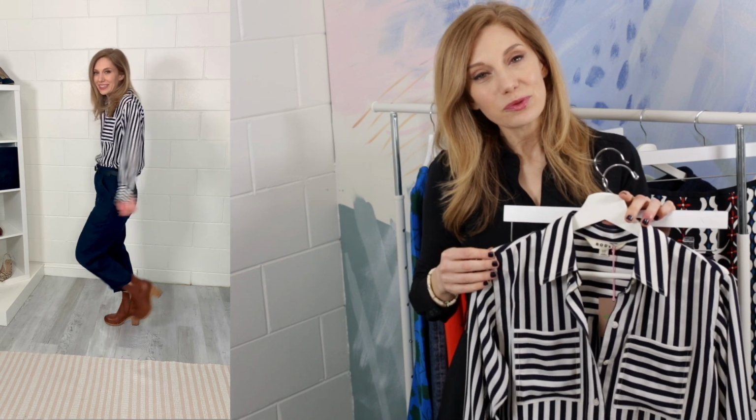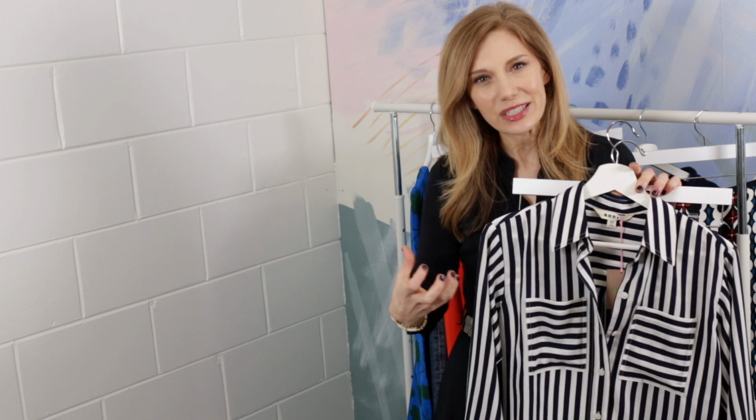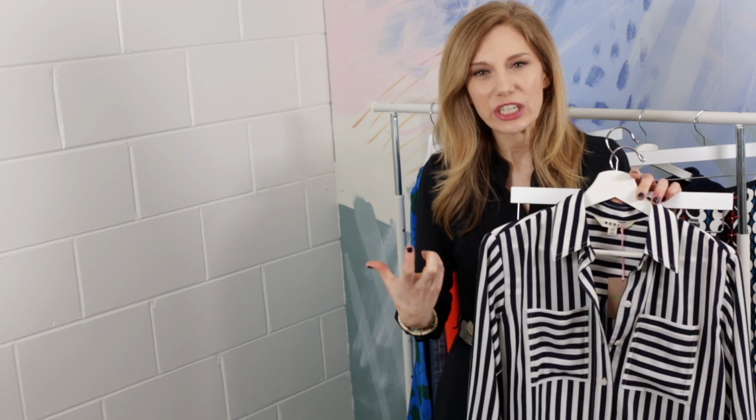Now I really like this one from Boden because the stripe feels a little bit different. It feels a little bit fresh.